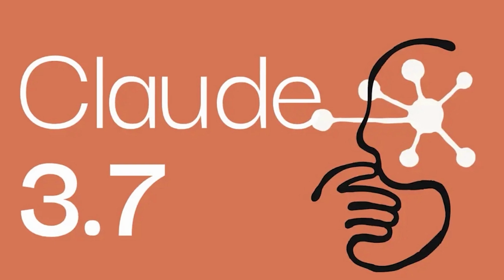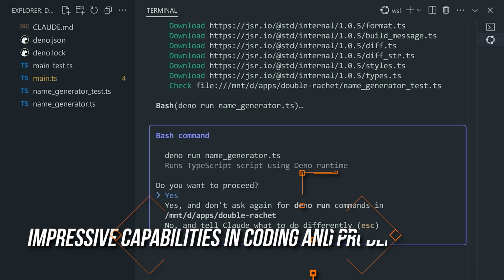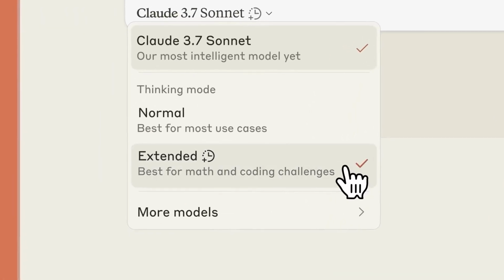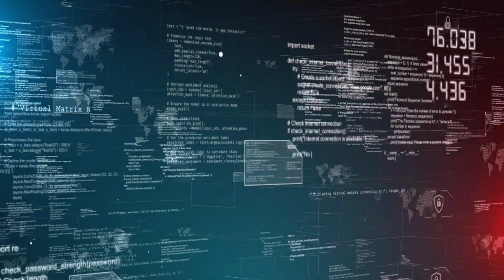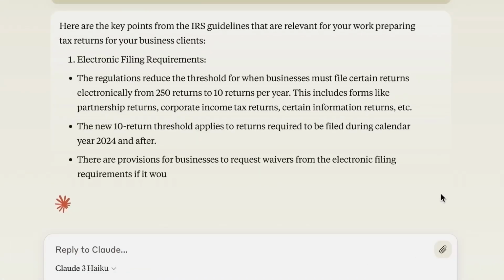And there you have it, folks. Claude 3.7 Sonnet is making waves with its impressive capabilities in coding and problem solving, not to mention its ability to switch between modes. It's a game changer, but that paywall for thinking mode has some of us scratching our heads, especially when we have free options. What do you think? Is the investment worth it, or do you prefer the alternatives?